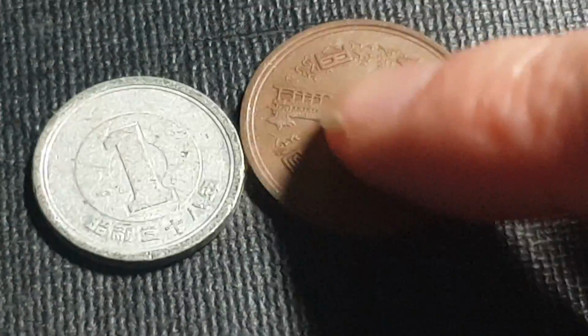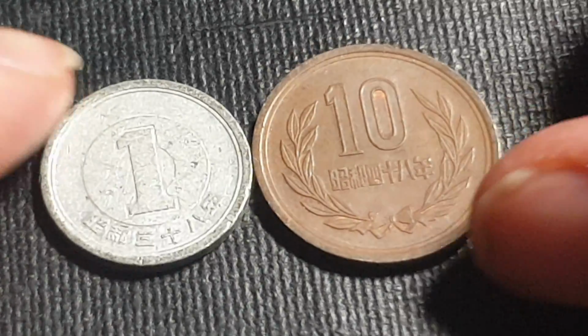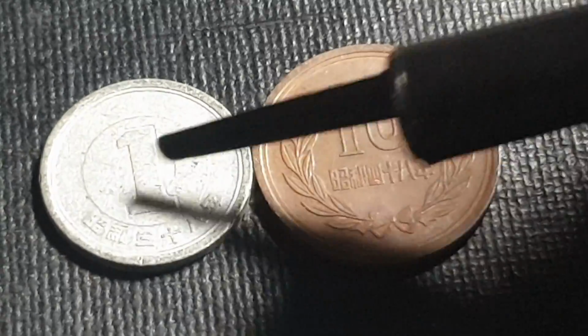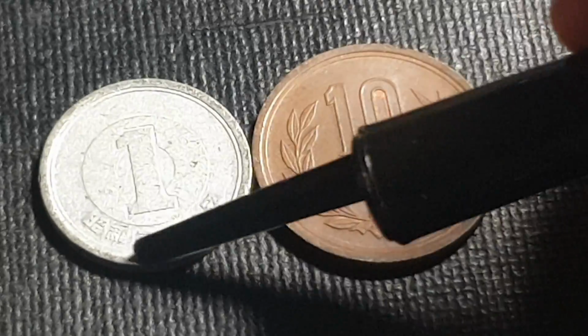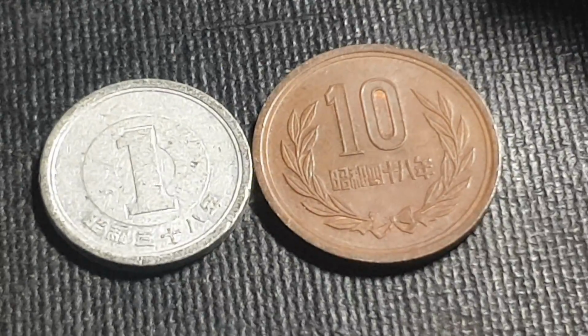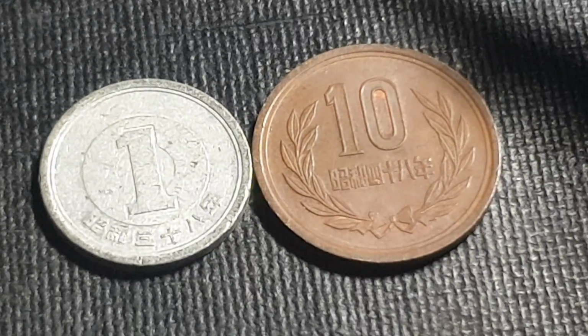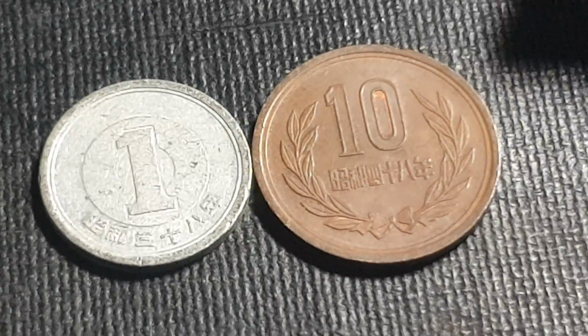Then we have current coins of Japan. So we got the 1 and 10 yen. Oops. 10 yen. So if you go to Japan, you'll get these. Most of these dates, especially high mint. Currently, they don't really mint that many 1 yen coins because they're really not that much value in them. The 10 yen, they roughly mint about 100 million every year. So not a rare coin.